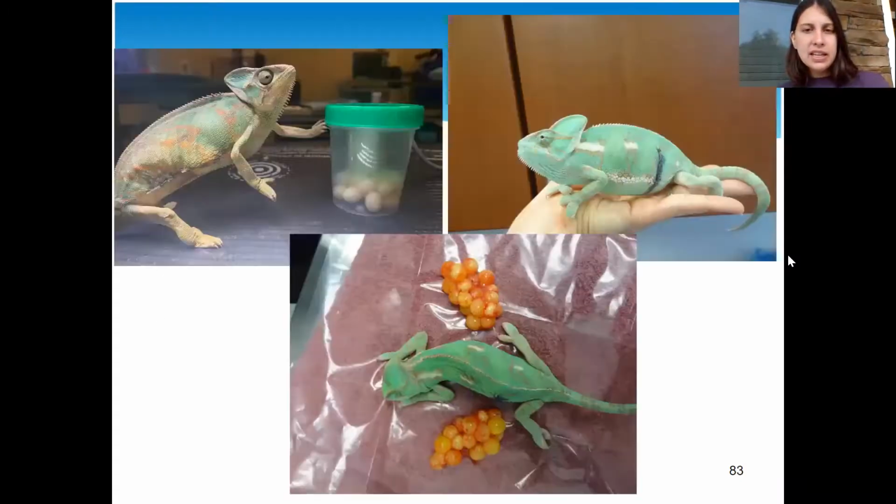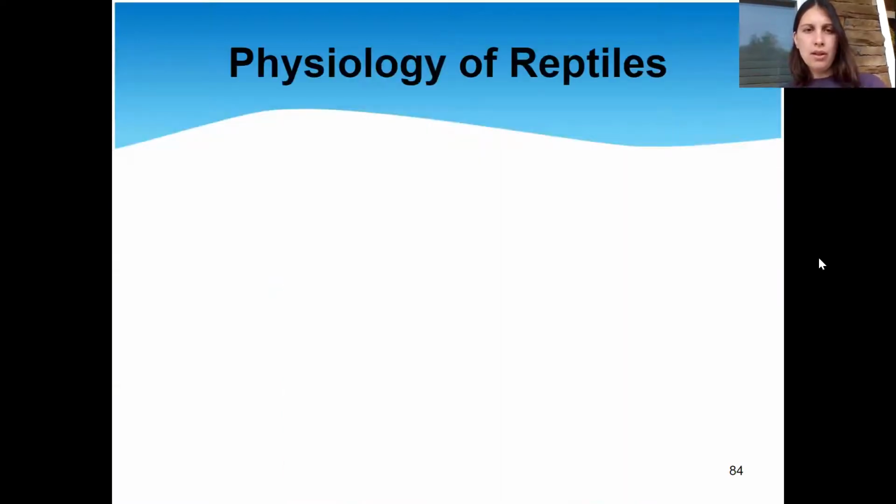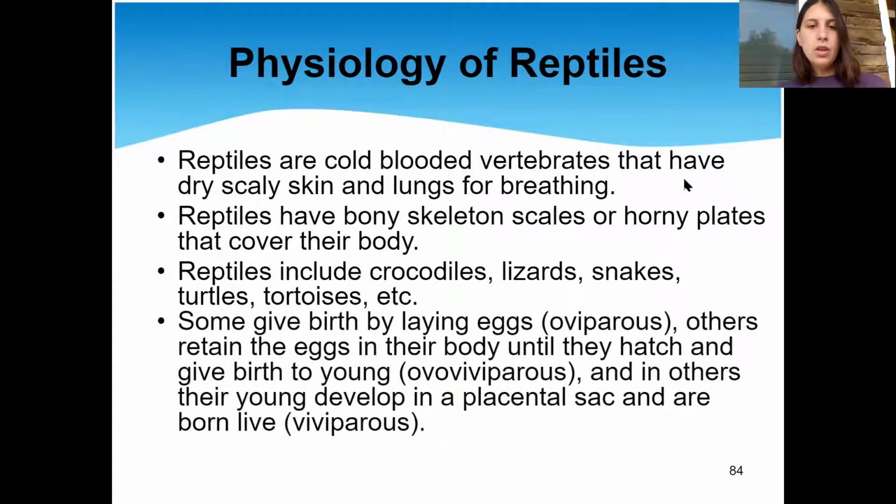So kind of how we see the little spikes here, almost like little horns. Or a bearded dragon, a snake, an even better example. So reptiles have scales, amphibians do not. That is one of the primary differences. Other reptiles include crocodiles, obviously alligators, lizards, snakes, turtles, tortoises. So we didn't talk about turtles or tortoises, but they are included in the reptile category.